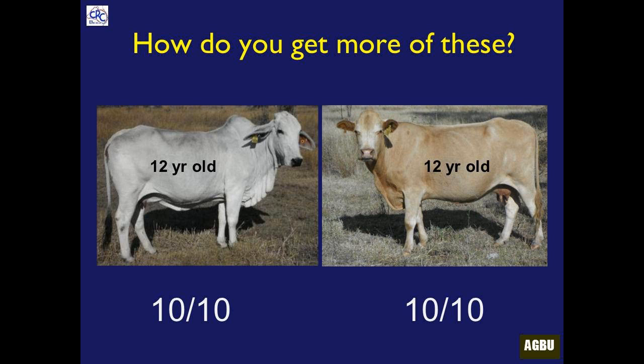And that to me, under certain production systems, would be what people would demand, that those cows exist. People tell me that this doesn't exist in the Brahmans. We had lots of them. They are able to calve every year without any trouble, whilst some of their mates couldn't do the job.